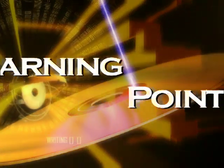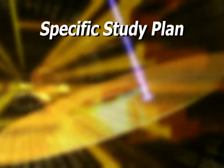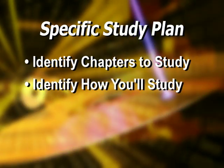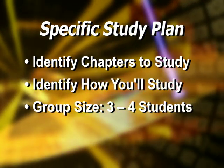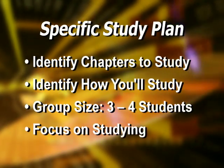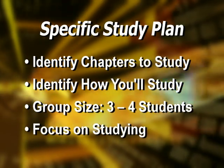Remember this about study groups. Make a specific study plan. Identify which chapters to study and how you'll study them. The ideal study group size is 3 to 4, though some students prefer a smaller get-together. Finally, keep the focus on studying, not socializing.